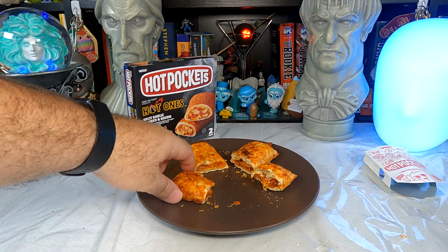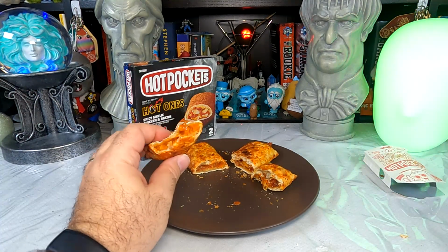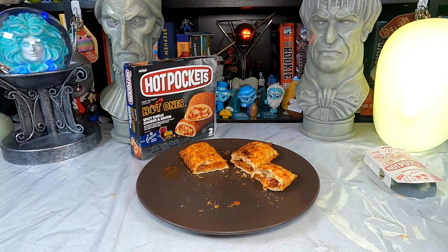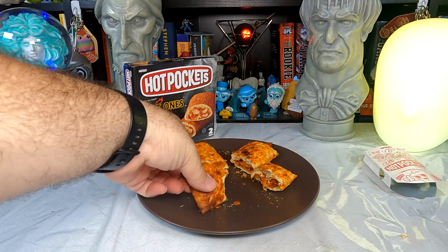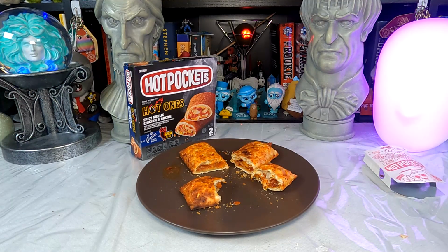I definitely do like the flavor of the sauce. If I actually saw the sauce for sale, I would probably buy it. But the only time I've ever seen Hot Ones sauces for sale are like a pack of 6 or 8 or whatever for like $70, and I'm not going to sit here and do Hot Ones by myself, so I didn't see any point in buying that. But these are actually not bad at all, especially for being a Hot Pocket.